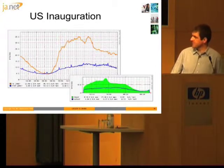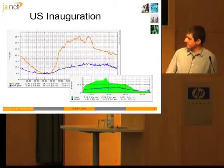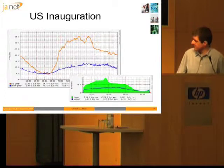It really drops right down during the night. Peaks about 2 p.m., but then we had another peak about 5 p.m. equal, so 35 gig a second coming in, and that graph on the bottom is one of the 40 gig links, so that was carrying 17.5 gig, close to that.